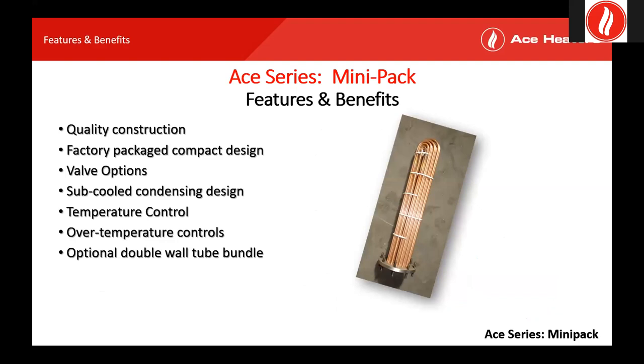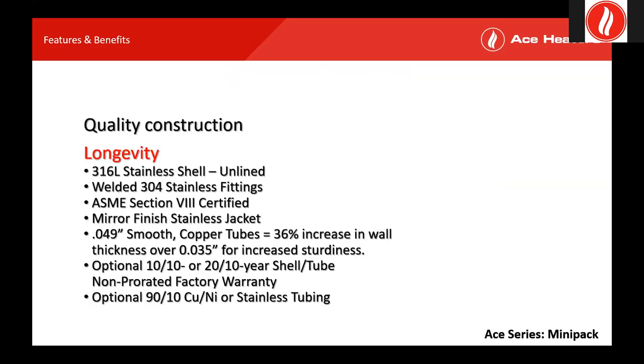Some of the features and benefits of the semi-instantaneous we'll go into here are the quality of construction, factory packaging options, valve options, the subcooling design, temperature control, over temp control, and the tube bundle that we do offer. The idea of construction is that we want to use high quality materials. The unit is by standard designed with 316L stainless steel on the shell side. The shell is 304 or 316L stainless, which is NSF certified, marked. So the material is designed for potable water use, which is very important in today's age. All other wetted parts are 304 stainless.